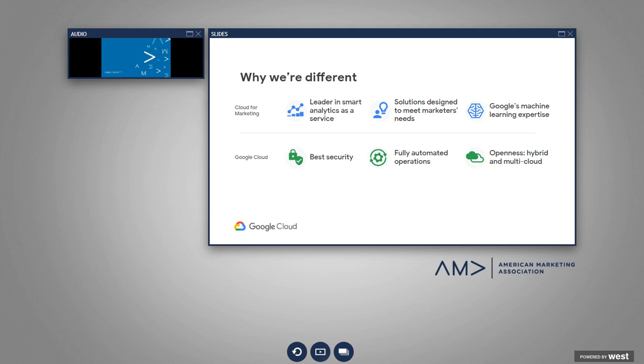Third, openness is in Google's DNA. From our commitment to open source software in areas like TensorFlow and Kubernetes, to the way we build our products to give you flexibility. Our open approach means you can develop applications that can be written once and run and managed anywhere without change, on-premise, on GCP, on other clouds.